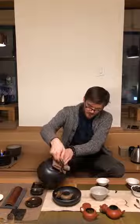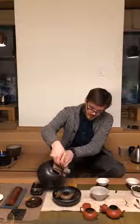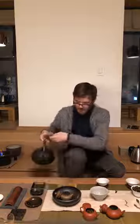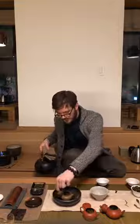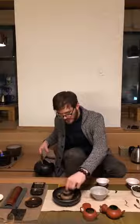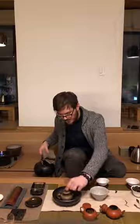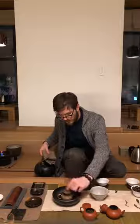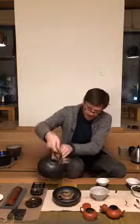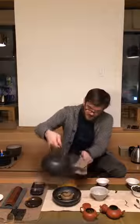So I'm not going to rinse this because I don't like rinsing my twisted leaves. These leaves are not rolled, they're twisted. That's why they're like little dragons rather than little pellets. And I put a lot of tea in this, so it's going to take a little bit to get in there. And I always pour water over.